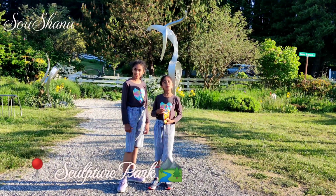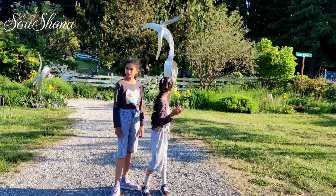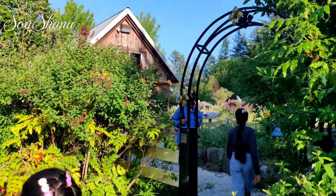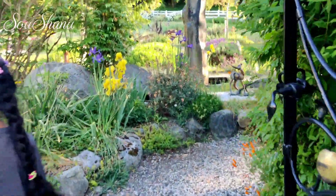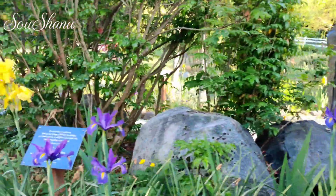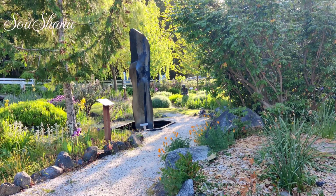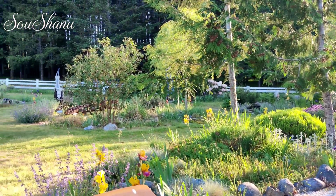Now we're in the most famous destination in San Juan Islands, the Sculpture Park. The Sculpture Park is a 20-acre park with over 150 statues and attracts 45,000 visitors per year, and it looks like the statues are made up of different types of materials. The best thing about Sculpture Park is that it does not have any admission fee and it's a free entry.